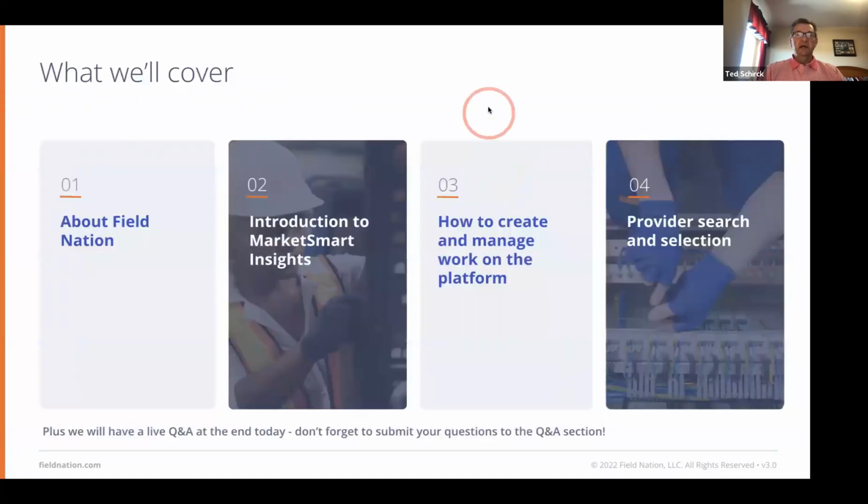What we're going to be covering today is we are going to talk about what is Field Nation. We are going to introduce you to MarketSmart Insights, the flagship feature on the platform, and how it's going to help you plan your work. We're going to talk about how to create and manage work on the platform. And finally, how to find those providers and make sure that you are selecting the right one for your work.